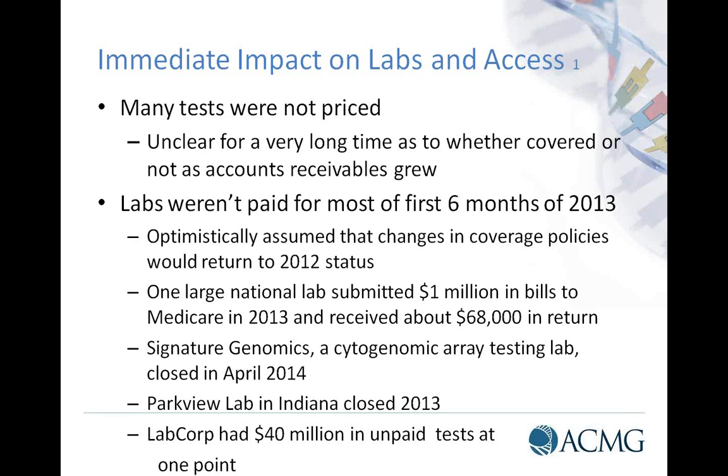And all through this time, it was out to almost 6 months, accounts receivables, or the bills that you haven't yet been paid for, were starting to grow in many labs around the country. Optimistically, many labs assumed that they were eventually going to get paid retroactively. That has not been the case. I know of one very large national lab that had about $1 million in bills to Medicare in 2013 and got paid $68,000 for them.